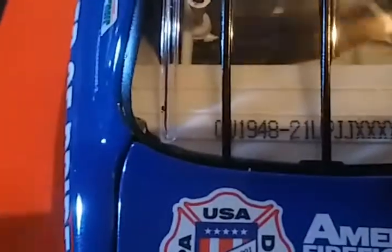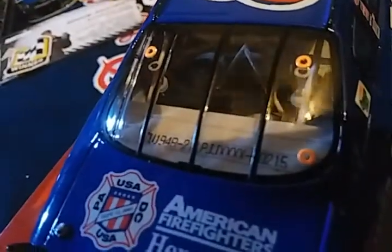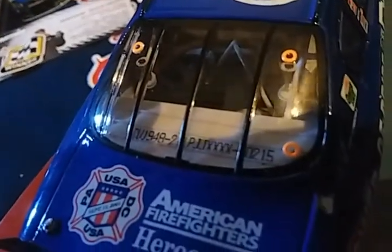Now if you actually notice, it does say CU 19, which is actually, these cars were released in 2019 by Lionel with 48, 21. LP is basically Lowe's Power of Pride. JHA would be Jimmie Johnson, followed by the 4X's.